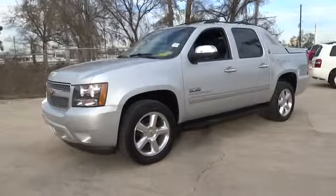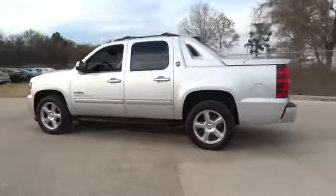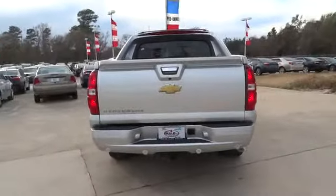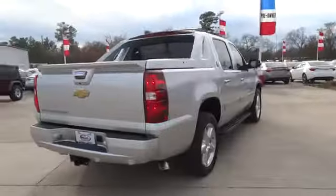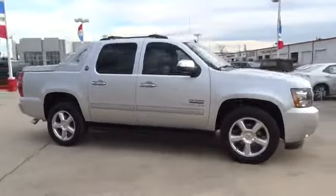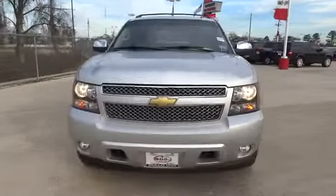The 2013 Avalanche. The Chevy Avalanche can transform from an SUV into a full-size pickup truck, all in less than a minute. This makes the Avalanche one of the most flexible vehicles out there and is priced below $35,000. This vehicle has less than 30,000 miles.